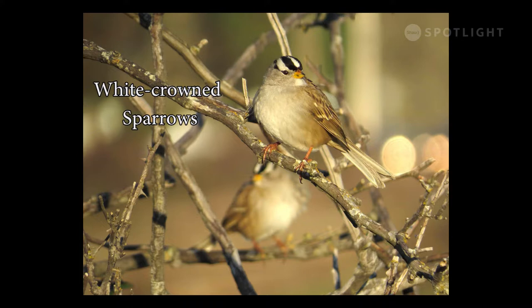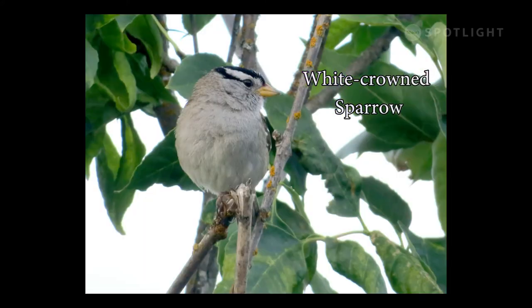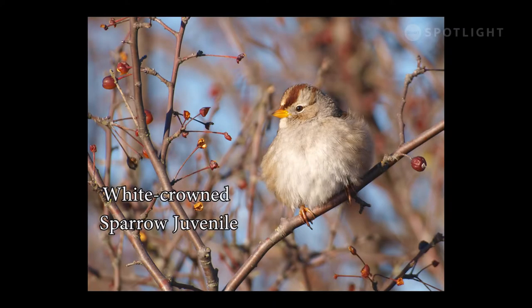Through fall and winter, white-crowned sparrows tend to go in flocks. In summer, you're more likely to see them one at a time. This individual nests somewhere around the new high school, and we often see it when we go for our evening walks. The juvenile white-crowned sparrow looks much like the adults, but with brown crown stripes rather than black.